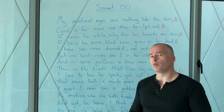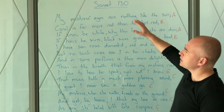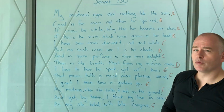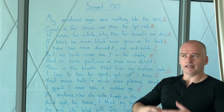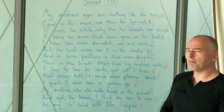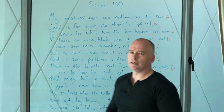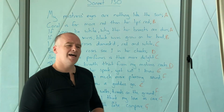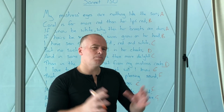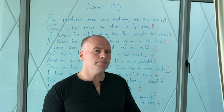Here, we have a similar thing. In the first 8 lines, Shakespeare talks about, strangely, how the woman who has captured his admiration is not perfect. He uses a range of imagery to talk about how plain and almost repulsive or ugly she might be in terms of conventional beauty.